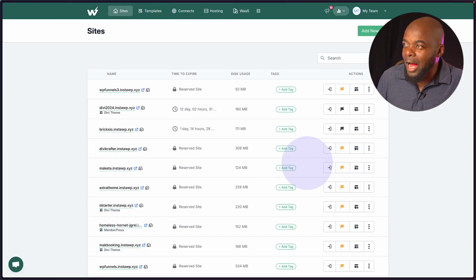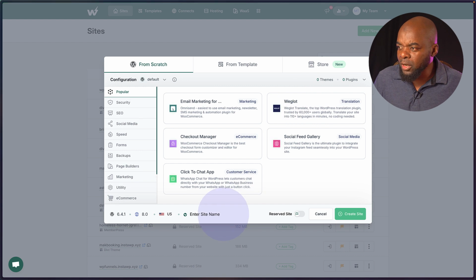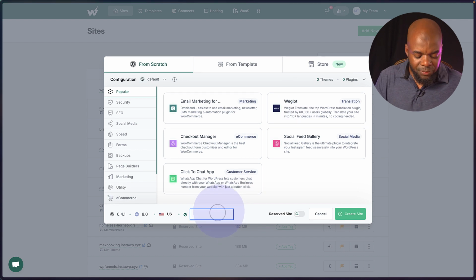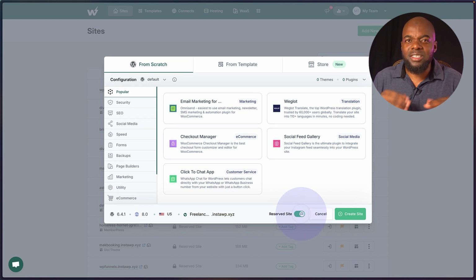All right, so I'm already logged into my dashboard here. I just want to show you how quickly you can build a website in seconds. I'm going to come over here, click on Add New, and give this site a name. So let's just call this Freelance Mac, for example. Then I'm going to reserve this site because maybe I want to show my clients later on. All I have to do now is create a site.